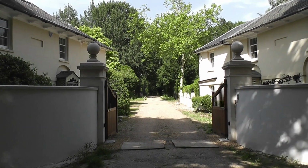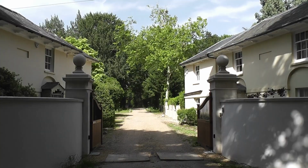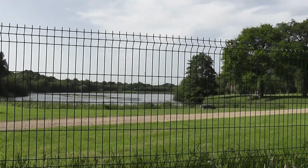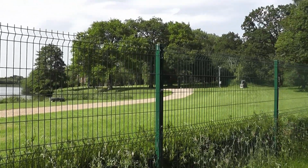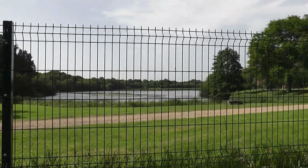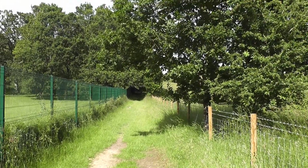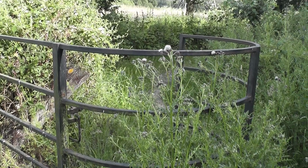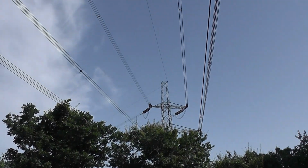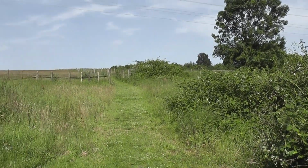Onward journey between lodges ahead there, entering the Dogmersfield estate. That apparently is a man-made lake. The Aragon Hall owner back in the day wanted a lake built, so there it is. Our onward journey straight ahead here. There's the isolated kissing gate here, which you simply walk past underneath overhead power lines. Onward journey straight up here.